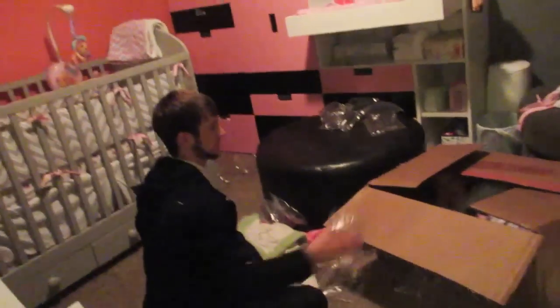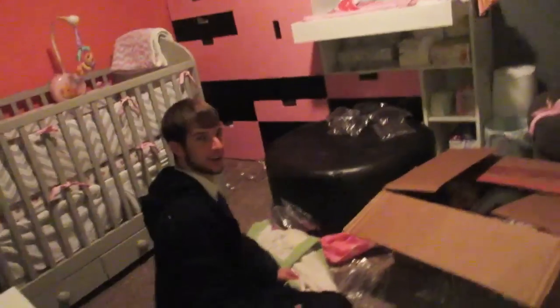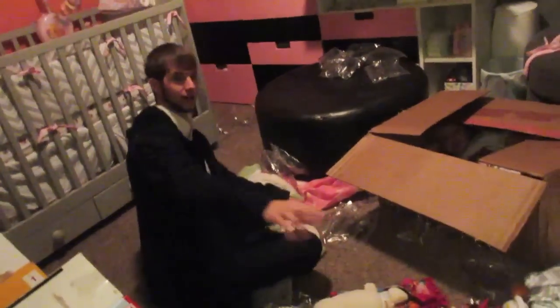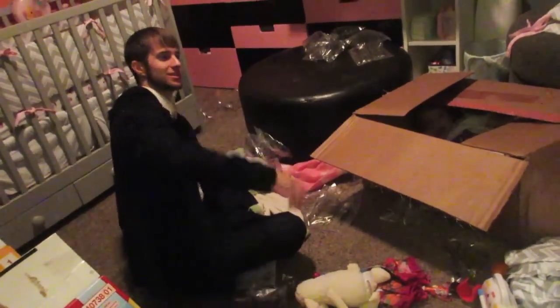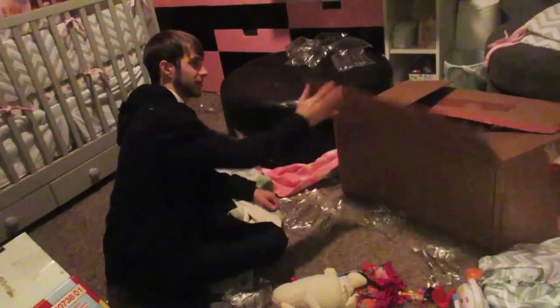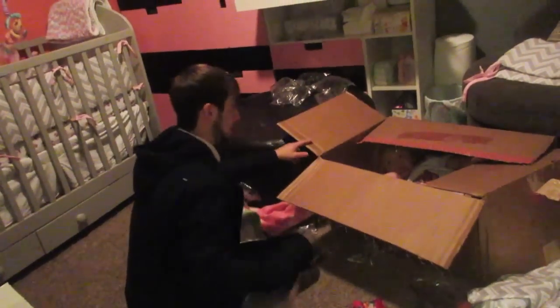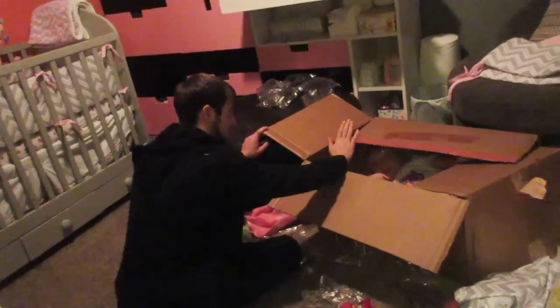Let's hide some more. The first time I came in, I looked in here. I looked behind that door. That's where she normally is. And it was perfectly closed. I don't know how she did that. Yeah, she's been doing that all day. The best hiding spot goes to Kinsley.